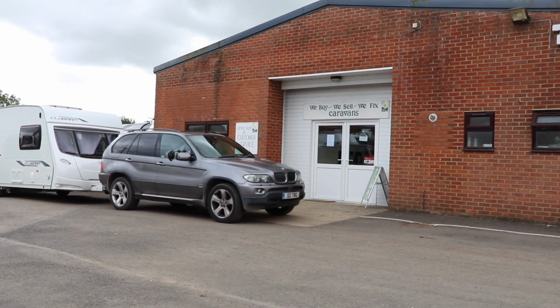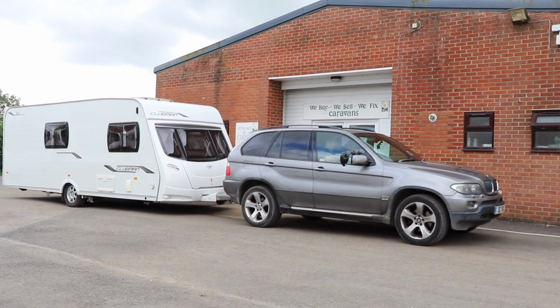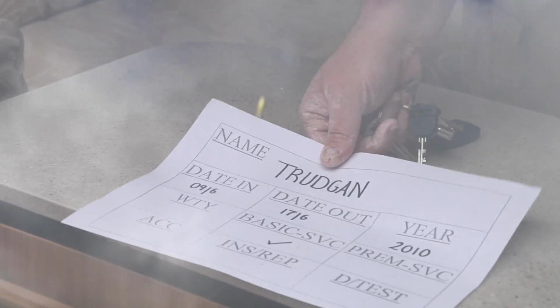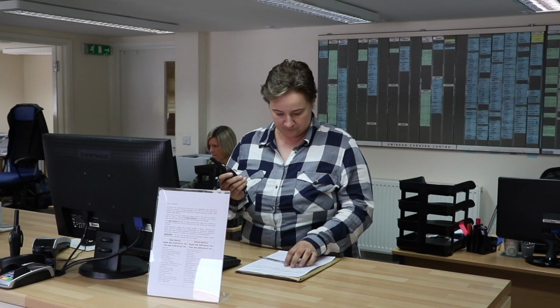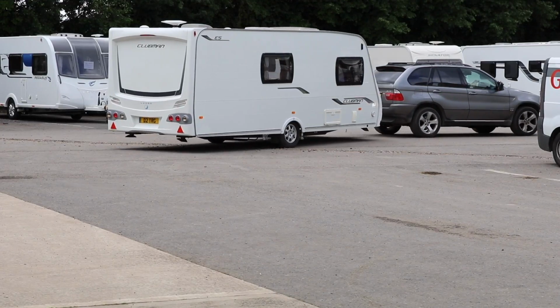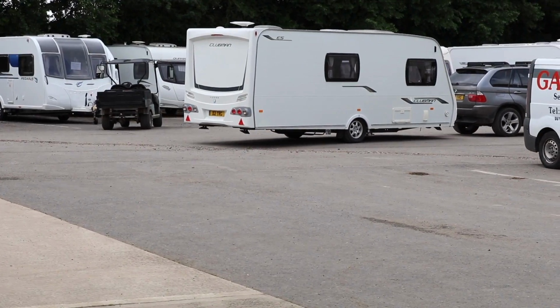So the first step is to book in with the after sales team. As you can see, I'm just pulling up outside of the office. I've popped in and filled out some paperwork with the staff at the desk. Now they're going to give me a form which I must display in my Caravan. They're going to contact the dispatch team, let them know that I'm popping on round to the back of the workshops, and I just follow the very simple roadway here and drop the Caravan off.